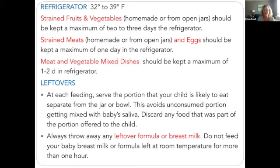One thing to do is to buy a little refrigerator thermometer to stick in there, so you would know what the temperature is, because 32 to 39 is safer than 42 or 43. If infants are at risk, and you put items in there that have been sitting out for a while and could grow organisms that cause foodborne illnesses, you just don't want to go there. So safety is the way that you want to go. If you make strained fruits and vegetables, either you make it or you buy it, once you've opened it, don't keep it in the refrigerator long, just a couple of days.